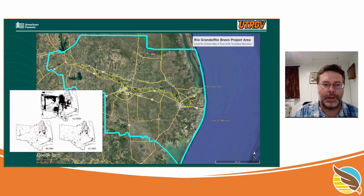There's a graphic there that gives you an idea of what's happened over time, going back into the 1930s, and that's Cameron County, Texas, around Harlingen and Brownsville. That 1930s imagery was stitched together from aerial photography, and then you've got 1983 and 2001 that were satellite-based imagery. If there was another version for 2023, it would more or less look like 2001. It shows the fragmentation of the habitat and the loss of that woodland ecosystem that originally existed here at the expense of development.